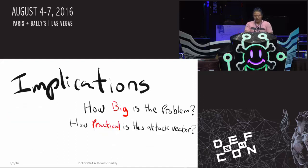Okay, and the next question is, how practical is this attack? You guys have to make up your own mind about it. But keep in mind that we don't have to have any privilege on the computer in order to launch this type of thing. So any unprivileged code execution will allow permanent, persistent firmware modification inside the monitor.